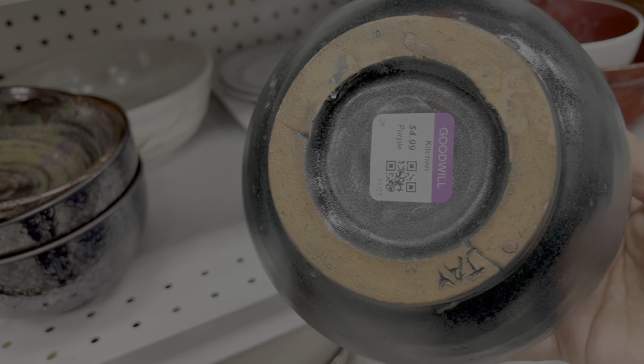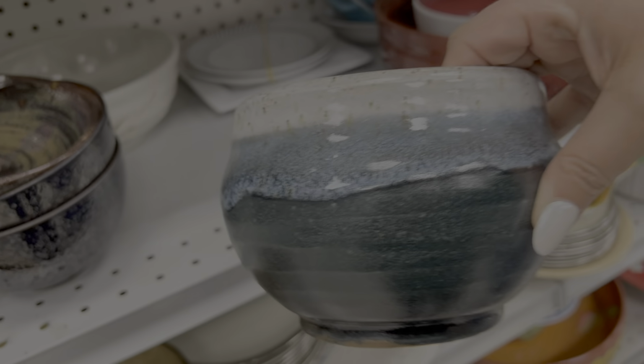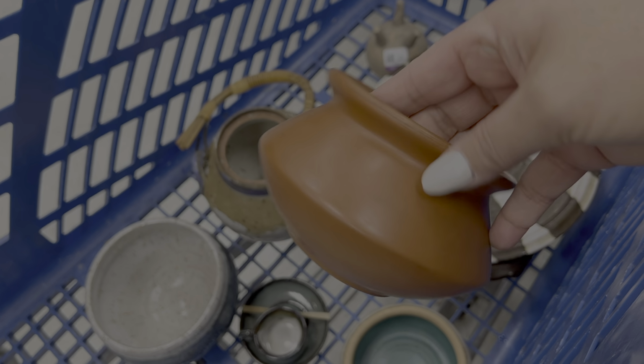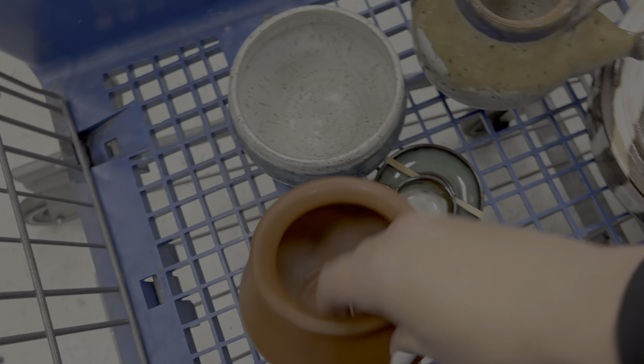Here's another larger sized one. This one's only $4.99, and I've noticed a couple of these pieces have that J stamp, so I think a lot of these got donated together. I was about to go to the next aisle when I spotted this one. This one is only $2.99 and I like the shape and the color on it.